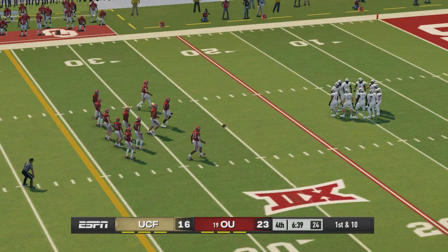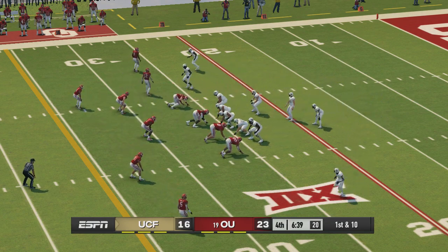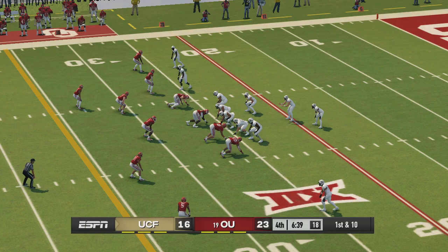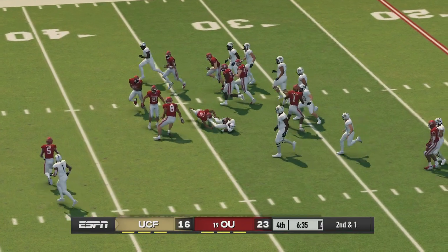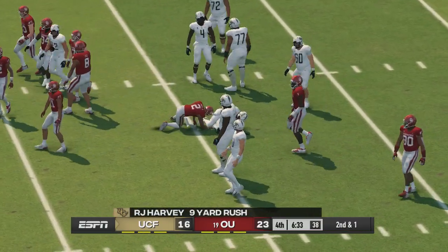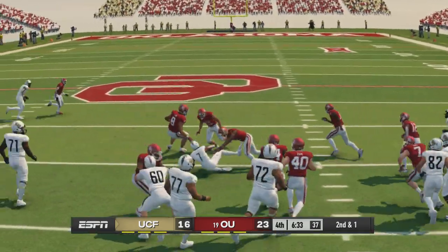This is a pretty crucial series right here. With things being so tight, your best players have to step it up on both sides of the ball. And he's leveled at the 34-yard line. That brings in second and nine.